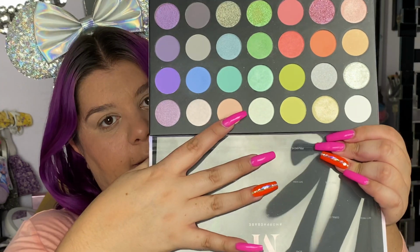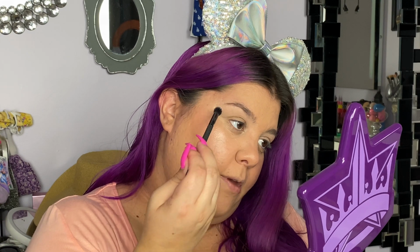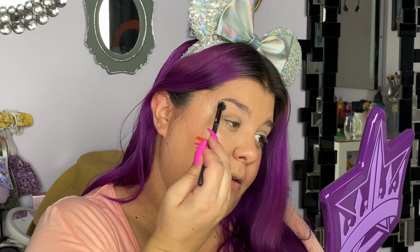So first things first, I'm going to take this tan color, Secret Escape, and I'm going to use that as a transition shade, so just on a fluffy brush, dipping into that and taking it on my crease. I think I'm going to do a cut crease today. We'll see. So I'm going to take it a little bit higher than normal. Plus this shade is really light. It's kind of, in a way, close to the color of my skin. So if anything, it will help to build pigmentation on top. And I primed my eyes just like a concealer, like I normally do.